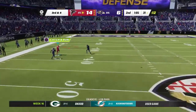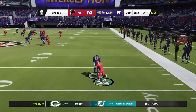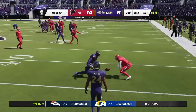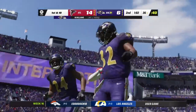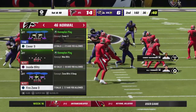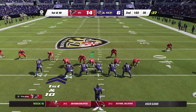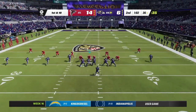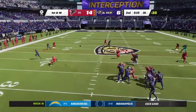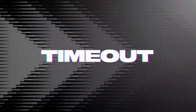Going deep downfield for Ross. And this is going to be intercepted. Picked up by Marcus Williams. And the Ravens are going to get it back here just past the 35. The Raven offense set at the line for this next drive. Last time out, you remember their drive stalled, but thanks to their kicker, booted a long field goal to at least get them 3. Now here they'll try to do better and find the end zone.